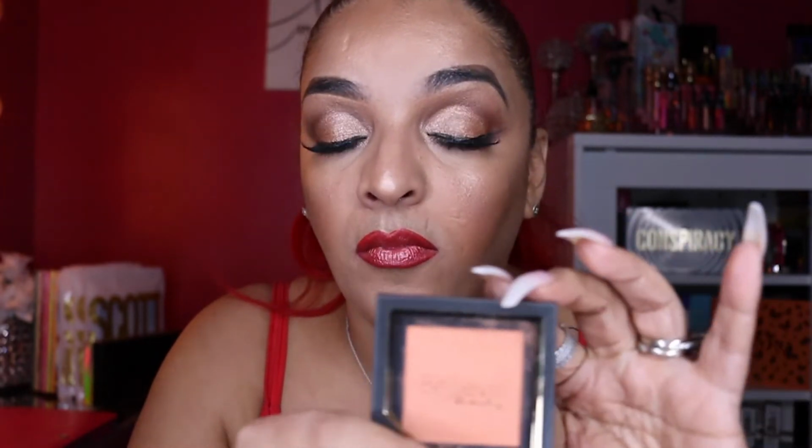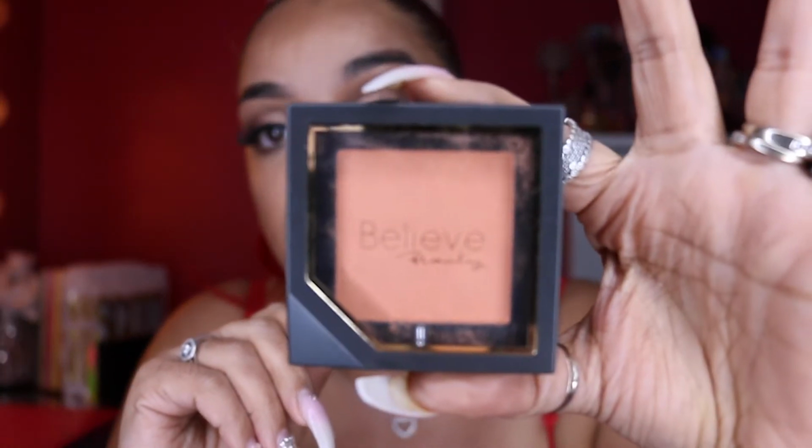As far as the blush, I then went on and used the blush from Believe Beauty, Born to Blush in Creamy Peach. I tried it. It looked like it didn't even go on. I had nothing. I mean, it's a very pretty color, but I guess I'm too dark for that color. So this is for someone lighter. As much as I wanted to be a fan of it, it was very pretty, it just wasn't for me.